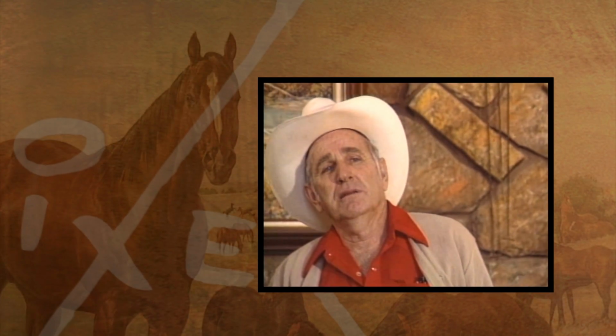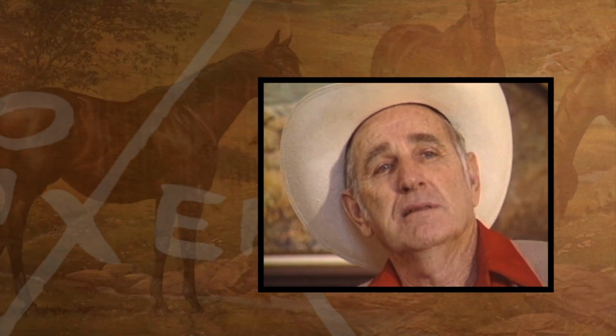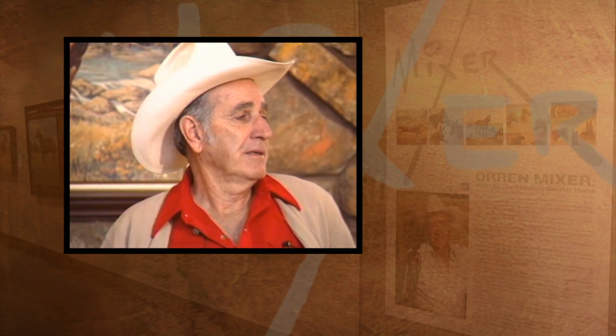I can look at a horse and study him, and I never forget him. I've always painted just what somebody would want, but the horses, cattle, I've always enjoyed it, and that's what I've been painting. I drew horses ever since I was a kid, and I rode horses ever since I was a kid. And horse is just my life.